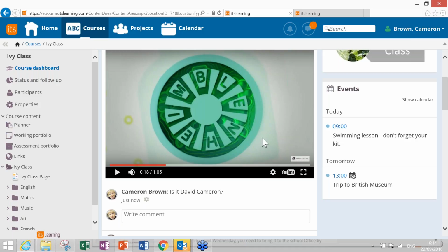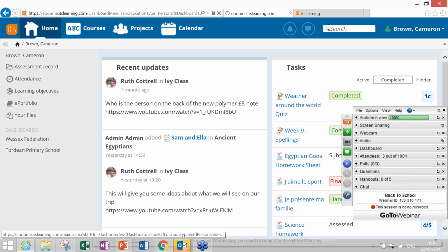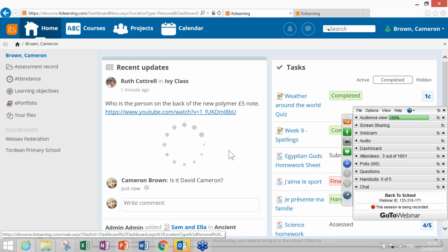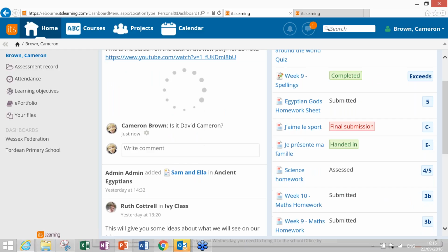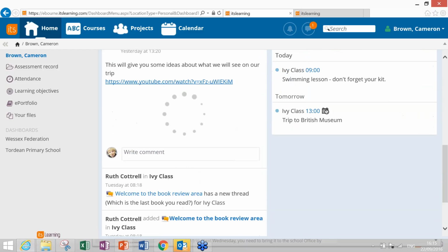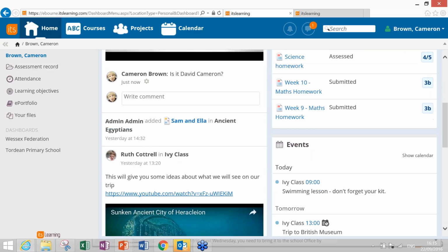So Cameron will be able to see the bulletins from his course, not only in the course itself, but also on his home page. I know some schools have these set as the landing page for their learners. But here he will see all of the bulletins from all of his classes, all his courses, not just from Ivy class, but maybe from a maths course or an English course, you'll see those things coming through on there.